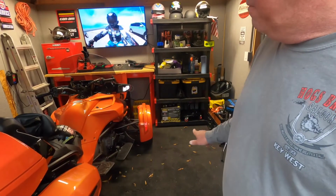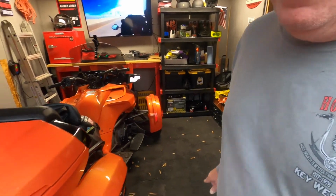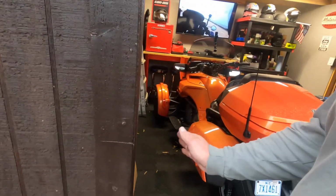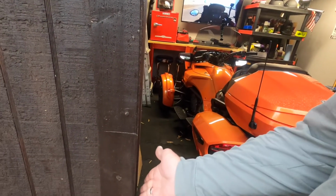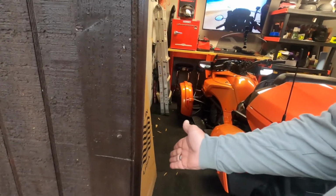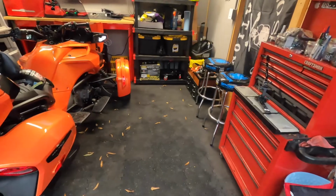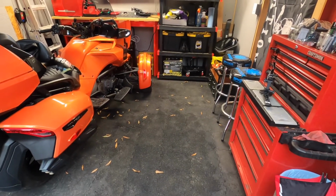I was looking at my parking situation here, and if I move the Spyder over a little more straight right here, maybe even angle it once I get in, then I should have, as it sits, I have plenty of room right now. You just won't be able to get around it.